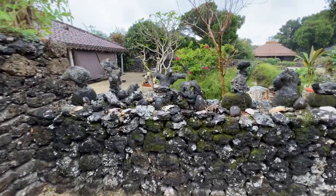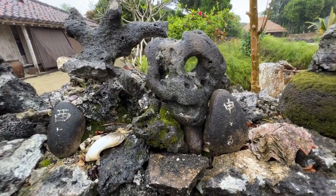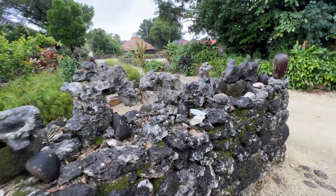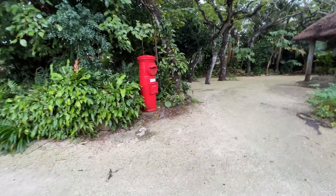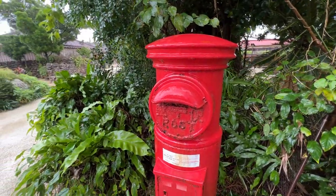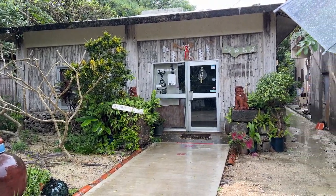What is this here? What are these little sculptures? This looks like a face. And if you need to deliver mail, you can post your mail here. So mailman comes by. Not much to do really when it's raining because everything's closed. But it's okay. We had a nice lunch and, you know, kind of nice walking around. Kurumaebi? Oh, this restaurant serves prawns, but they're closed today.